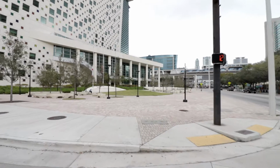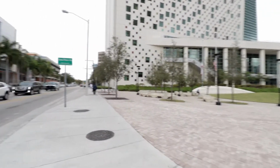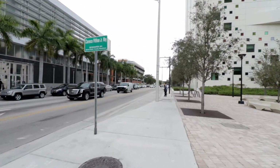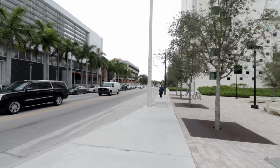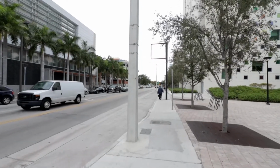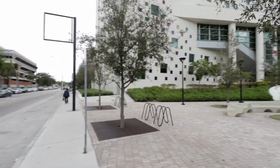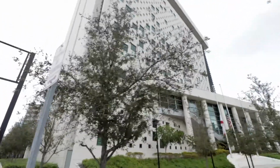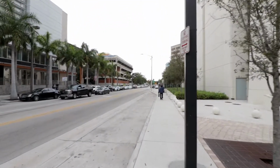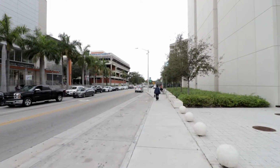So we're back here. If you haven't seen the video of 3rd Street, make sure you check it out. I'll put a link here. As you see, this is where I was on the other side of the Miami Police Department. And as I mentioned before, this is a high school that we have to our left. On your right is the Children's Courthouse. This is a pretty nice building. A lot of people take pictures here. Again, if you haven't seen the 3rd Street video, I have a better shot of the courthouse from there.